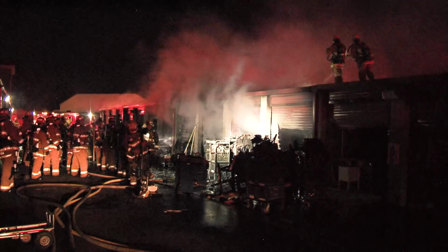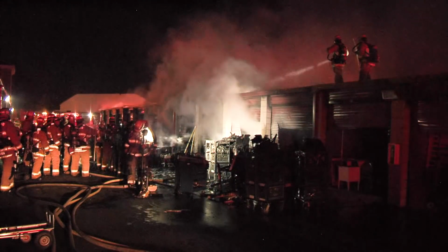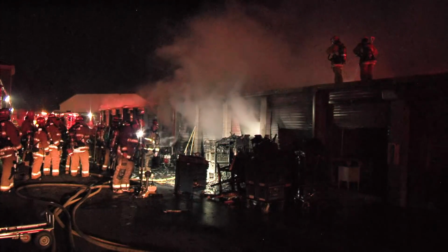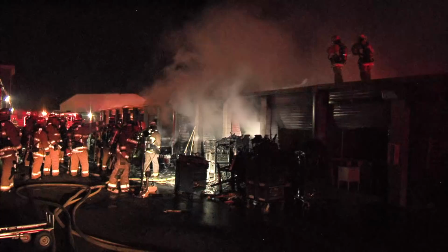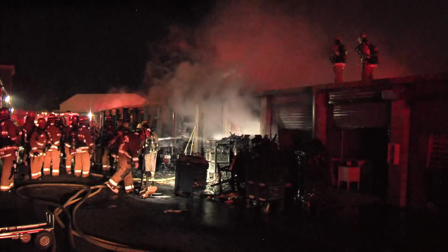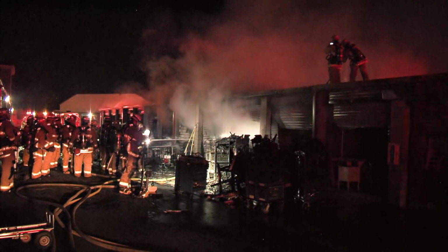But once again, we're back at the scene of this commercial structure fire here on the 26,200 block of Hollywood Court in Valencia. This is just off of Cinema Drive between Bouquet Canyon Road and Valencia Boulevard. This fire moving into now minute number 41.